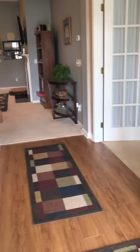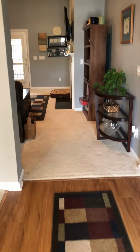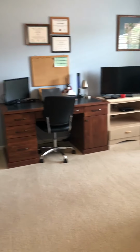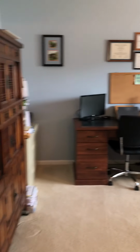It's been meticulously maintained. The owners have put in new carpeting, new flooring in the kitchen and master bathroom. As you walk in, this is the office with French doors.